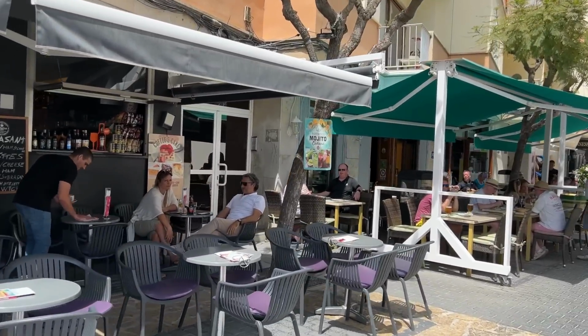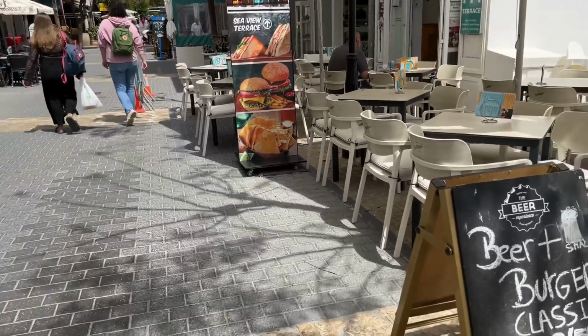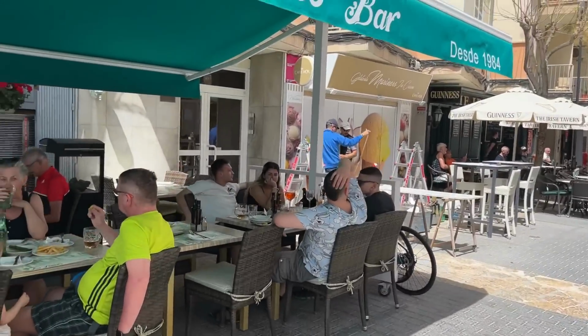See, Oceano is open. We've got Ramon's bar as well open too. Oh, I've just seen a bargain to be had here in Alcudia Port. The beer and the burger is just €8.50, and that is going to be over at Ramon's bar.